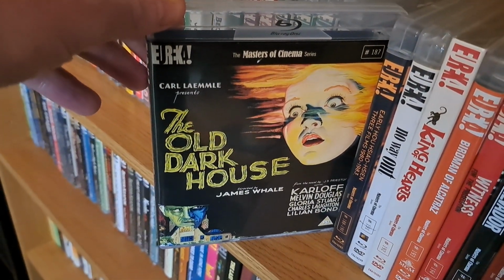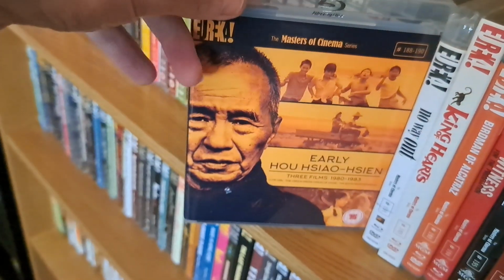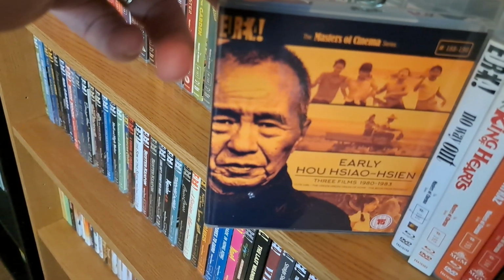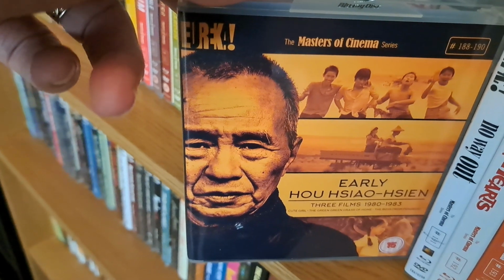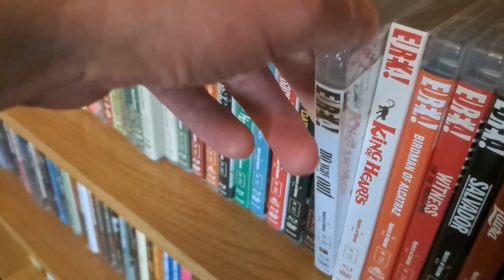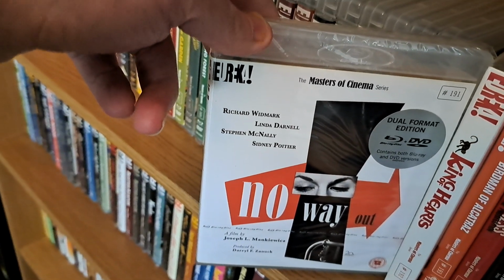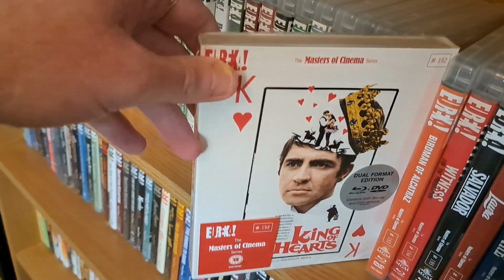The Old Dark House. Brilliant old horror. Boris Karloff. Not seen these yet. Early, if you can pronounce that, you're a better man than I am. No Way Out. Richard Widmark. Sidney Poitier. King of Hearts.